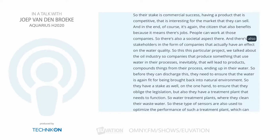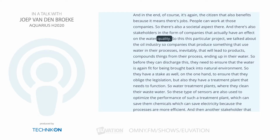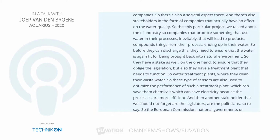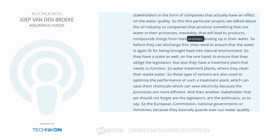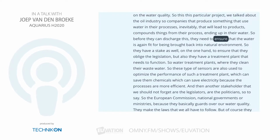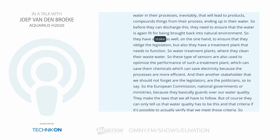And there's also stakeholders in the form of companies that actually have an effect on the water quality. So in this particular project, we talked about the oil industry. So companies that produce something that use water in their processes, inevitably that will lead to products, compounds, things from their process ending up in their water. So before they can discharge this, they need to ensure that the water is, again, fit for being brought back into the natural environment. So they have a stake as well.